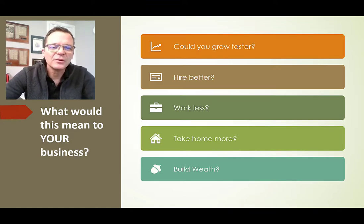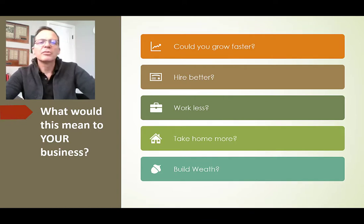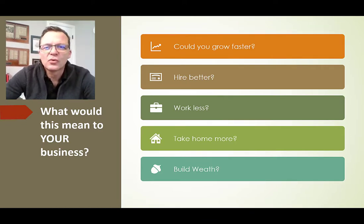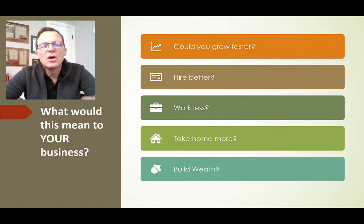What are you going to do with it? Maybe you just build wealth. Maybe you just let it sit there and accumulate interest and grow and help you grow your business, because really your business is your source of wealth. So imagine what that extra $20,000, $30,000 could mean to your company.